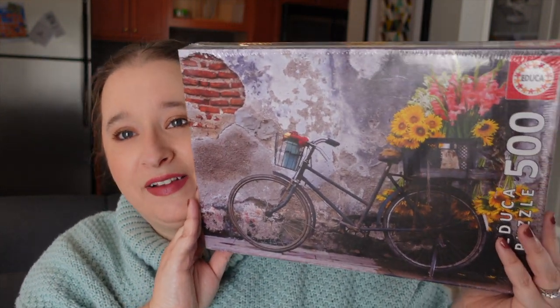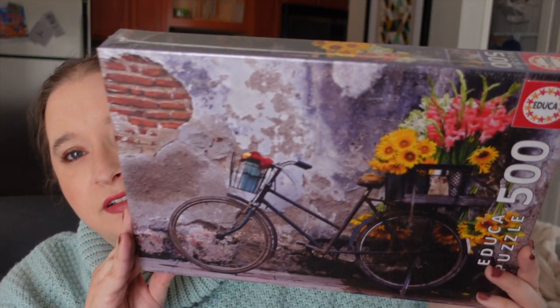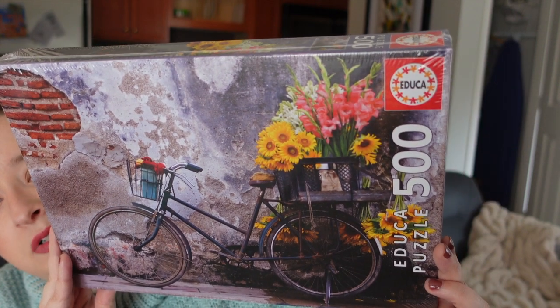And so when I was planning my puzzle bingo video, I noticed I didn't have any puzzles that had a bike in it. So I saw this puzzle in the store and I was like, ooh, that's a puzzle with a bike in it, and it's totally up my alley. It is called Bicycle with Flowers. Very original. And that's exactly what it is. It is a bicycle with flowers.